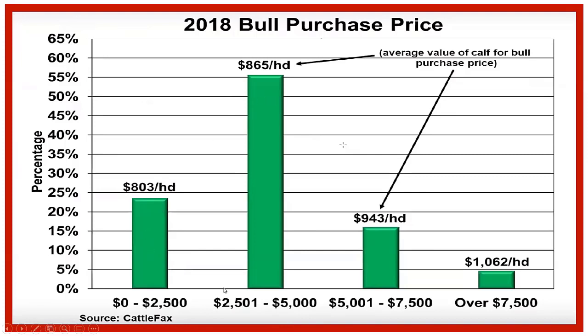That's putting an emphasis on genetics, on performance and highly desirable traits, versus just getting a cow settler that will get the job done. But if we want to be a high return producer and increase revenue, certainly there's some value in investing in a bull.